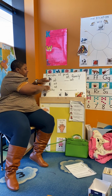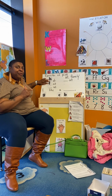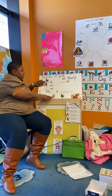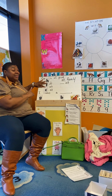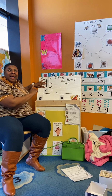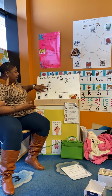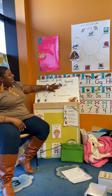Now I'm going to put the F here, and I have ACT. The word is fat. Good. Now I'm going to put the C here, and I have ACT. Now the word is cat. Good job. You're such a pro with it.